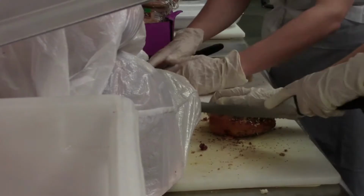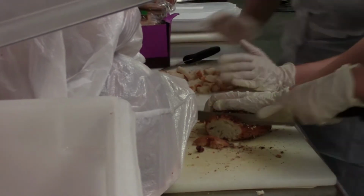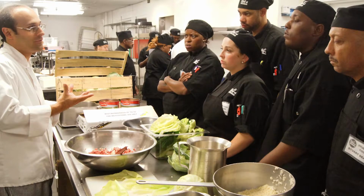When volunteers leave, we want them to say, God, I hope I never see another onion again, or a carrot or potato, or whatever I cut all day long. But what I'm really going to remember is the conversation I had with that staff member from DC Central Kitchen who graduated from that program, who is a recovering heroin addict, who spent 15 years of their life in prison. But we had an amazing conversation about food, or music, or sports, or politics. And that's what I'm going to remember.